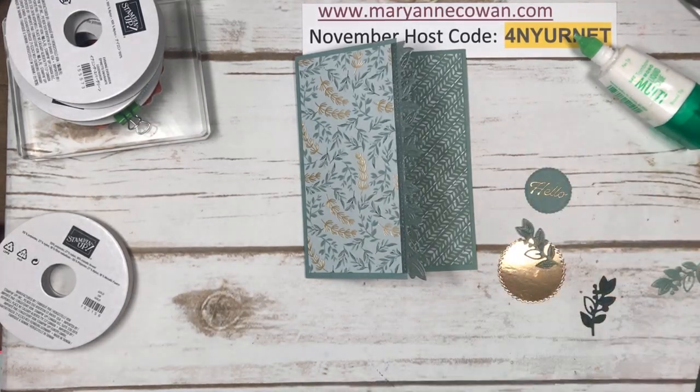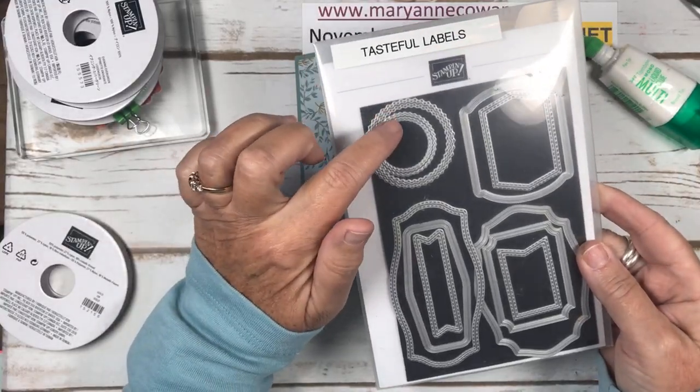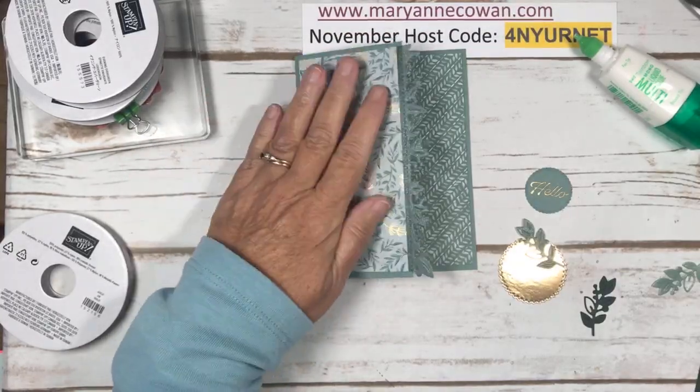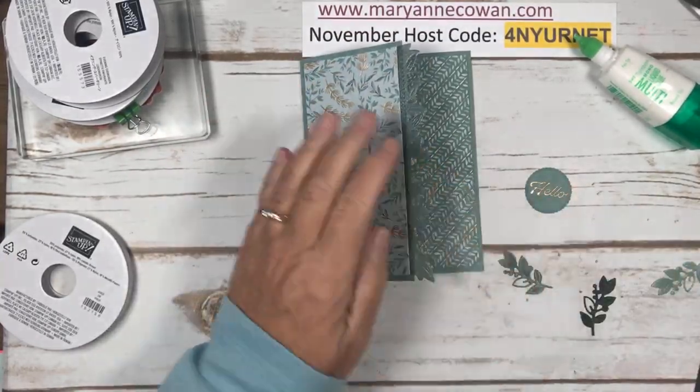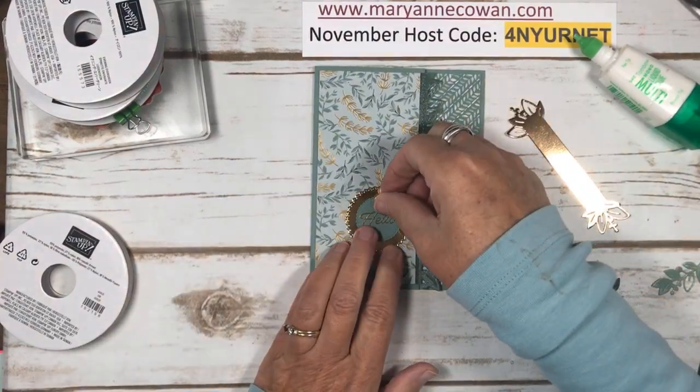So I've gone ahead and used the Tasteful Labels dies. This one and this one. I use these all the time. These need to be in your craft room for sure. This is in the gold foil. That's going to go here.